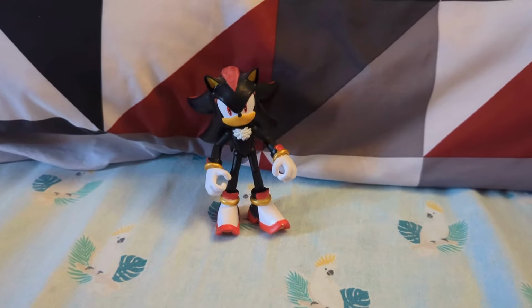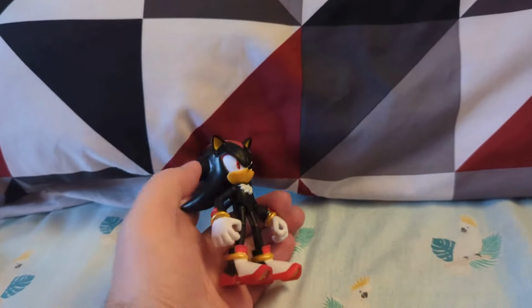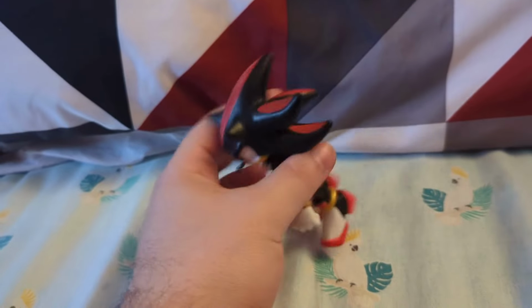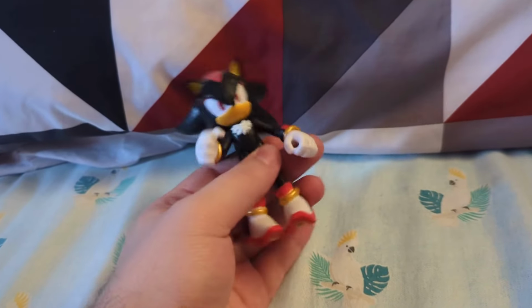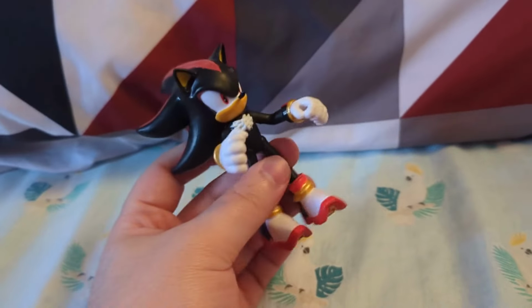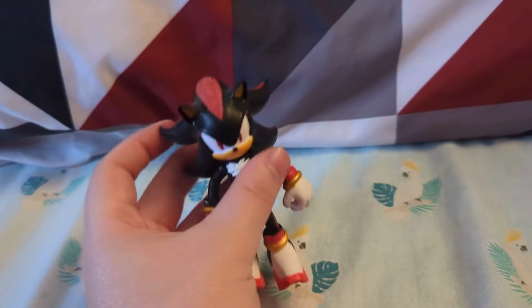Now on to figures. This is the Jakks Pacific regular Shadow figure right here. He is alright. He's not my favorite figure design. There's actually a better Shadow figure that I own, also made by Jakks. But yeah, he's nice to go along with the other figures that I have, since most of them are in this size.